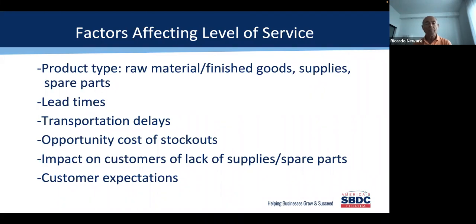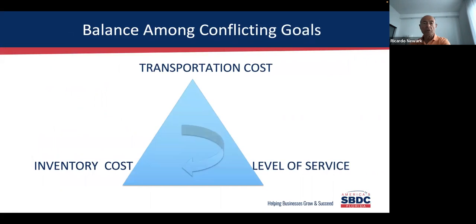So ultimately, you want to make sure that we satisfy this level of service, because if not, it's very costly. Once you lose a customer, recovering or getting a new one is very difficult. So this is the basic consideration I want to really drill on: the balance among conflicting goals. And the issue you should understand is that depending how each one goes up or down, the other changes.